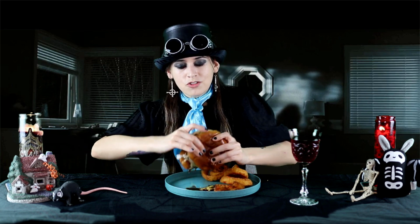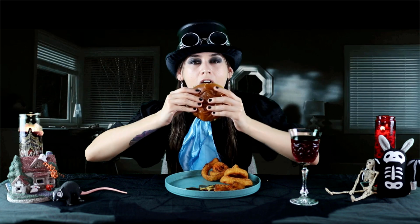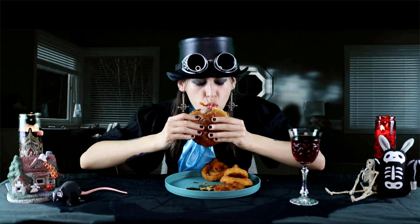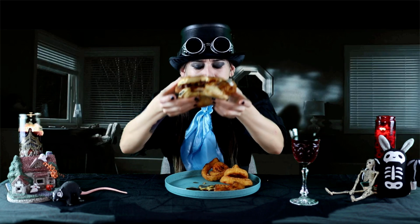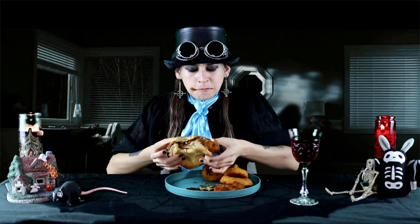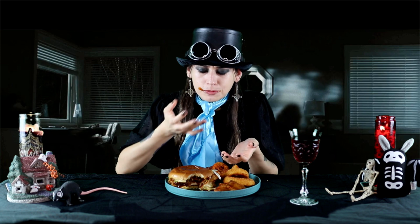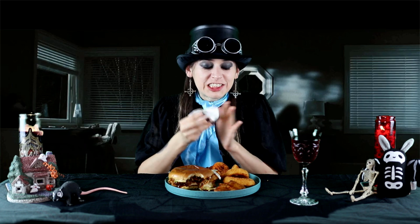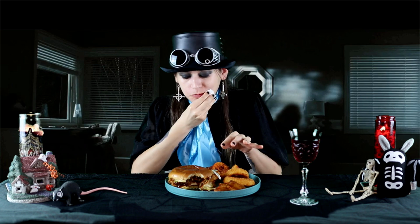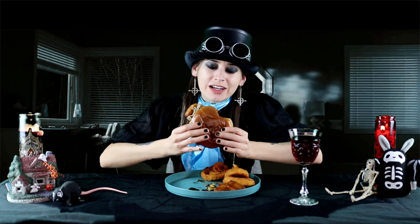Time for this first bite. Oh boy, look at this. Oh, we're gonna go right here for the middle. Do the first bite. Oh man. That was so good. It's sweet, tangy, definitely spicy. Oh, but it tastes so good. Oh, it's kicking a little bit more now. Oh, it's good. Let's see if I can get more meat on this side.